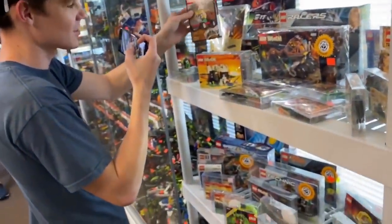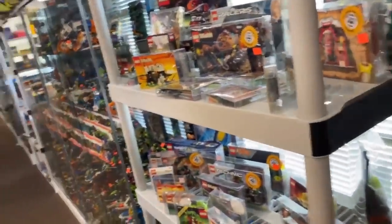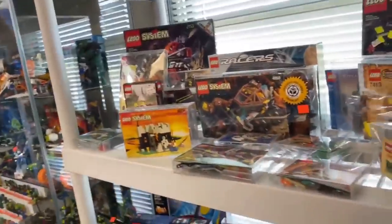And that's sealed, right? That's a nice one. That seems like 15 bucks. I will probably buy that for 15 bucks. A classic. I'm really happy that this place isn't overpriced, because whenever I see older sets at conventions, it was overpriced. I'm talking about like Star Wars Celebration and stuff like that.